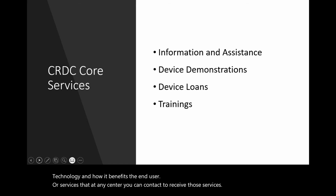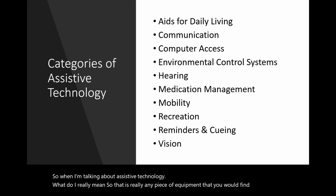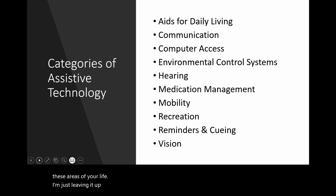So when I'm talking about assistive technology, what do I really mean? That's really any piece of equipment that you would buy, that you would make, that you could adapt to assist you in being more independent or to maintain your function or increase function in any of these areas of your life. And I'm just leaving it up here a little bit to give you an idea.